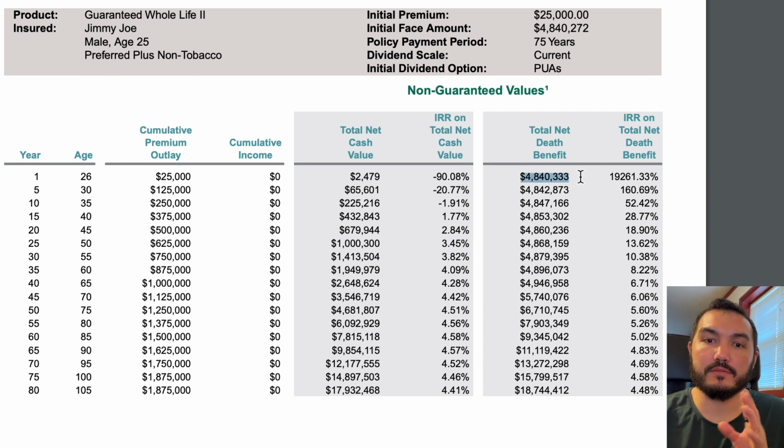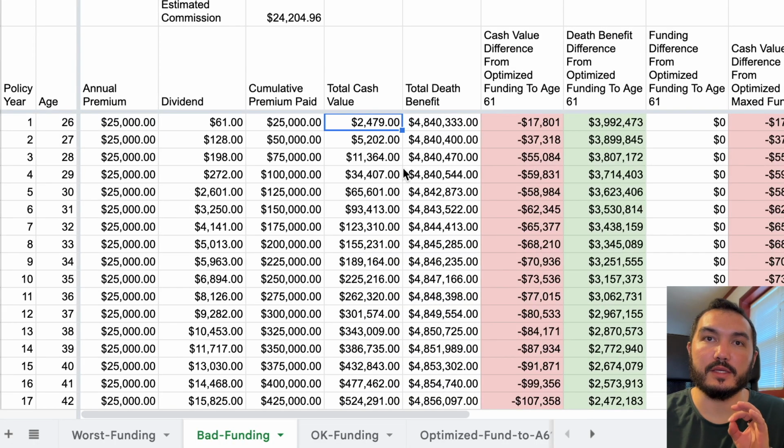So we have that same amount right here, and total cash value $2,479 in year one. And you can see that is the case right here.